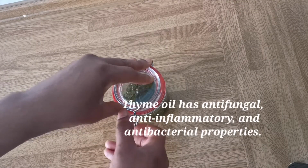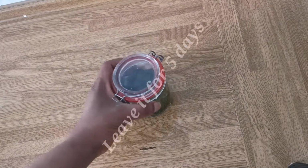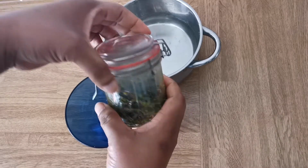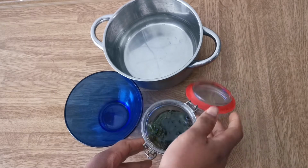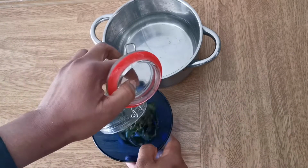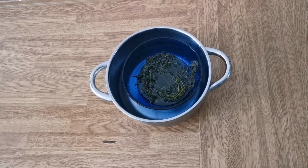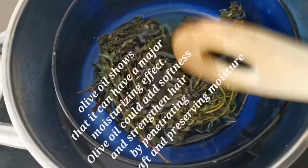After I must have added the olive oil, I'm going to be leaving it for 5 days in order for me to have a good infusion of the thyme in the oil. So it's already 5 days and I'm going to be making use of steaming method to get this essential oil ready. Olive oil has a major moisturizing effect on your scalp.